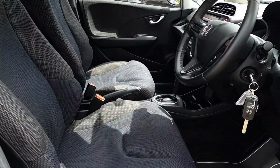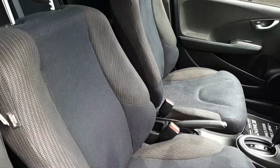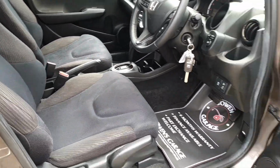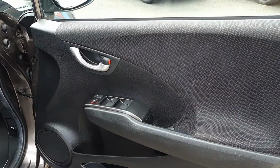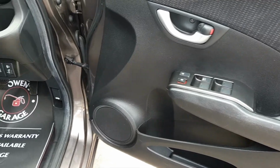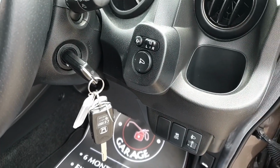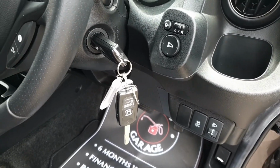As you can see, lovely condition, as you'd expect for the mileage. No wear at all to the seats. Come around to the door card. 4 electric windows. Has got a central locking button inside. Electric door mirrors. They are power folding as well, so you can push the button and they'll fold in.